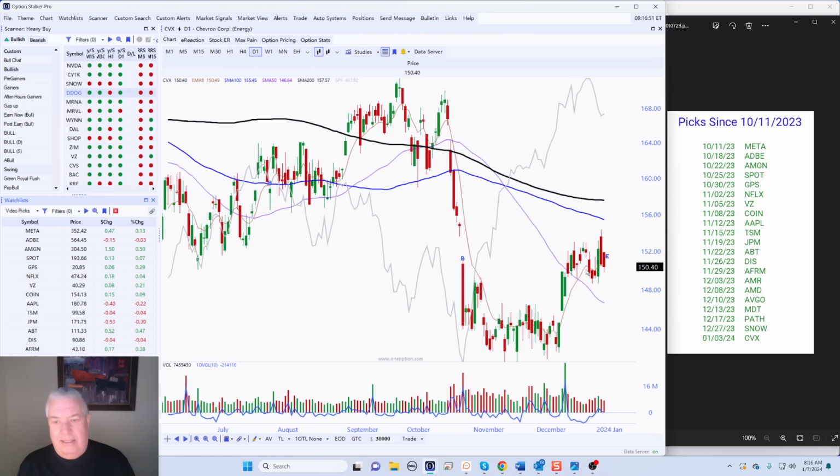Yes, in this list, I had a couple of kind of doggy stocks in there that looked like they were going to get going, never quite did. Disney was one. PATH, we're kind of hanging on to right now. SNOW, we've got that bullish put spread on that is tenuous. But if you look through the entire list, and we've gone through it, Amgen, Spot, GPS, crazy good.